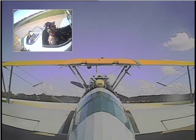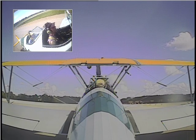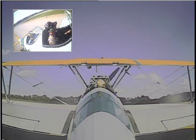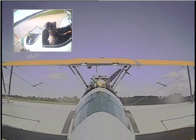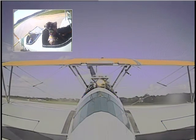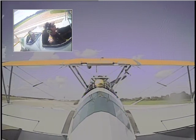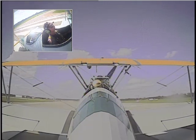Bonanza 112 Echo, Kalamazoo ground. November 112 Echo, what altitude would you like to cruise at?